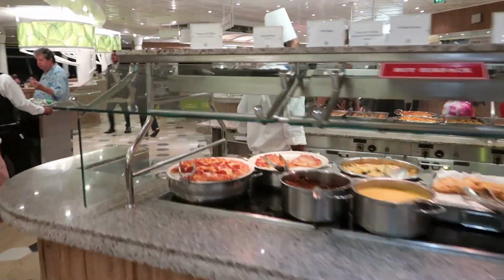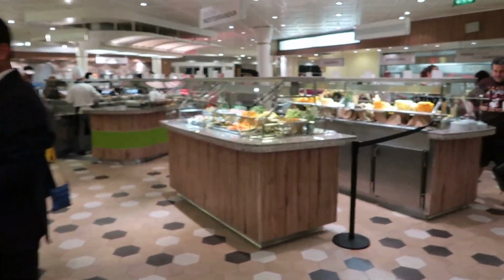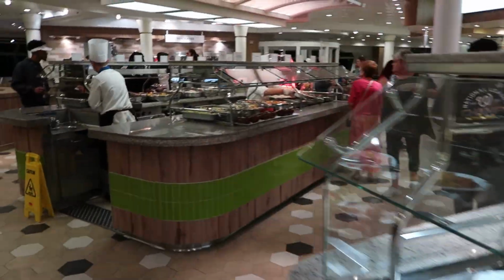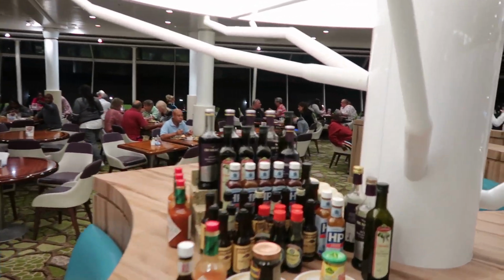So it seems like a different smattering of different cultures and cuisines. Definitely some American with the burgers and dogs and stuff, some Italian with the pastas, some curry. So kind of all over the map, with different condiments and stuff too that you can get.